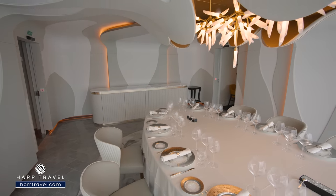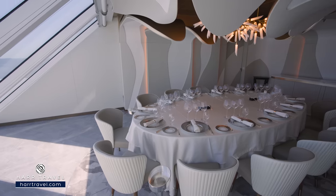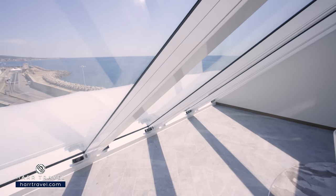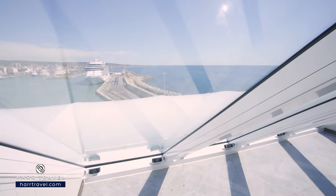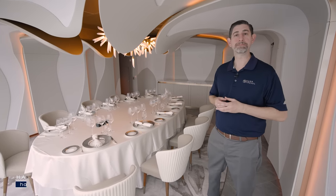Now keep in mind that this will sell out very quick because of course, with all the amazing food options, this really is the creme de la creme here on board. You've got the beautiful aft views and of course the exquisite setting here. If you're looking for an intimate, delicious wine paired tasting meal, make sure you book Privé.